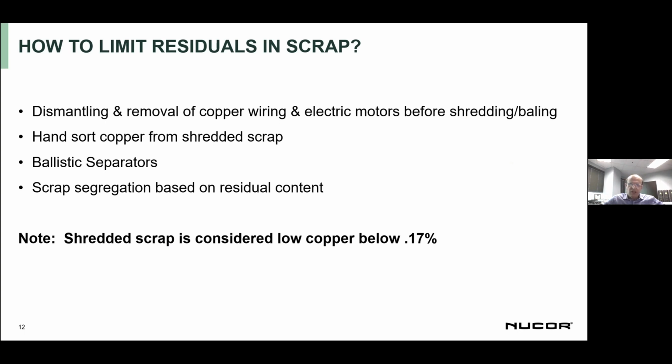Ballistic separators are used, and that's basically, call it a jumping conveyor that goes over a magnetic roller that throws the scrap at different distances based on the amount of copper that's in there, or basically how magnetic it is. And you see more ballistic separators being used to produce low copper scrap. And also we use scrap segregation based on residual content. So if there's a low residual content, we'll separate it in different piles so that we don't mix it in with the higher copper scrap.